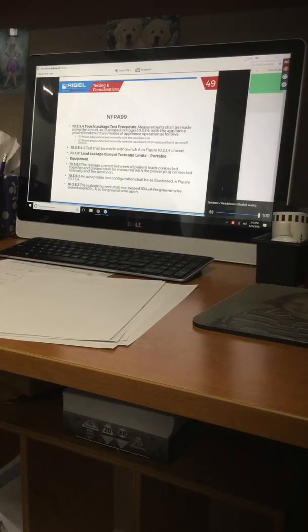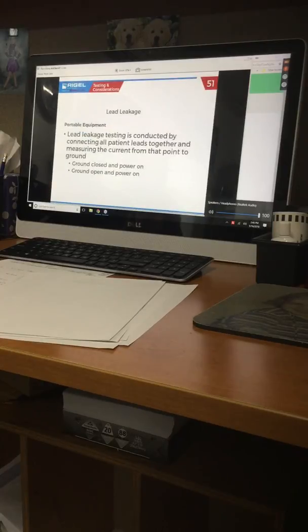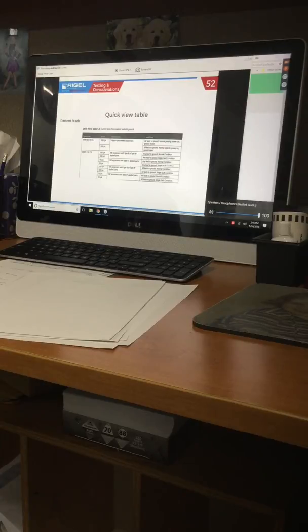So I have a little bit of error in this slide. I just recognized that we don't want to see more than 100 microamps with the ground closed. And I corrected myself again because this little addition there at the bottom, 10.2.6, says that it shall not exceed 500 microamps with normal polarity and the ground wire open. Now it's interesting, until you really stop and look at this, as we come down to the next slide, oops, not the next slide yet. Here we're still talking about tying our patient leads all together. Ground closed, power on, ground open and power on. And here's the slide that I expected just a moment ago.